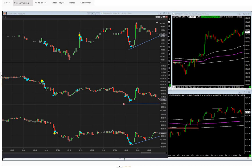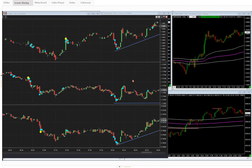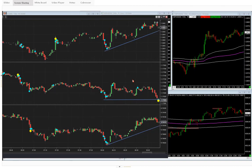So one of the things that we watch, of course, is we can see that in this example here, we can see that the pound is going higher. We can see the Aus at the bottom panel is going higher. The euro in the middle panel is roughly about neutral. So everything's going higher just now. Everything looks about right.